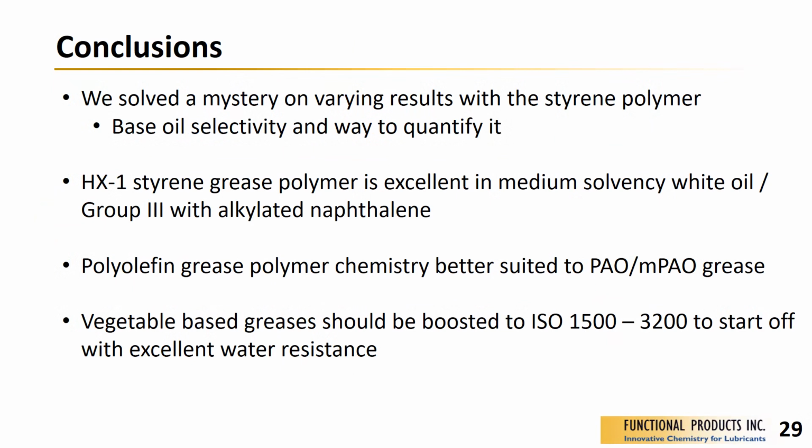So we covered a lot of ground today looking at different types of H1 based greases and how to address water resistance through the use of polymers. So we started off looking at this industrial styrene polymer, realizing it could become HX1, and then figuring out how we could build some low-cost, medium solvency H1 blends that would work well by reconstructing what you would find in a Group 1 or a Group 2 and Brightstock blend with all H1 components. Then the next step was we also looked at, okay, if you had to use PAO, you can't use the styrene polymer, what else could you use? Well, we removed the styrene functionality to create another HX1 polyolefin, and that worked quite well with the PAOs, but it wasn't as effective at the low 1% treat rate.